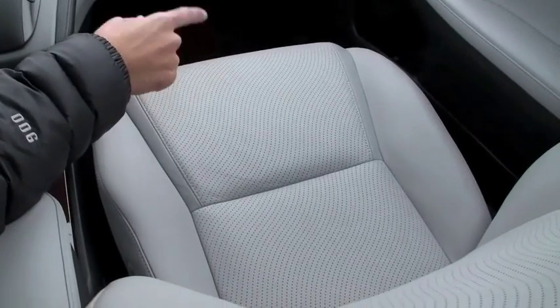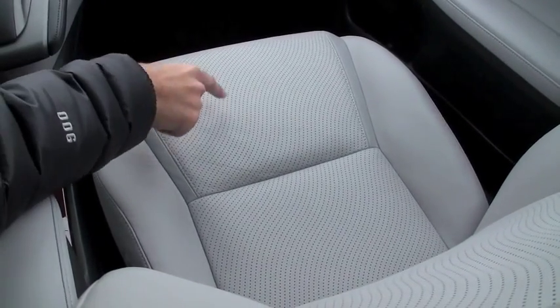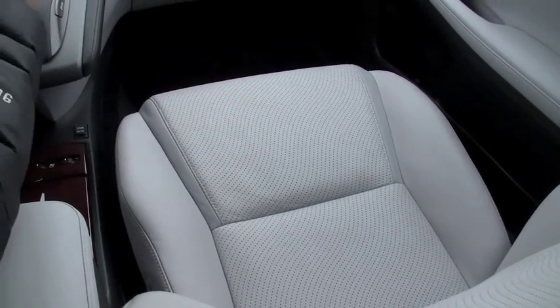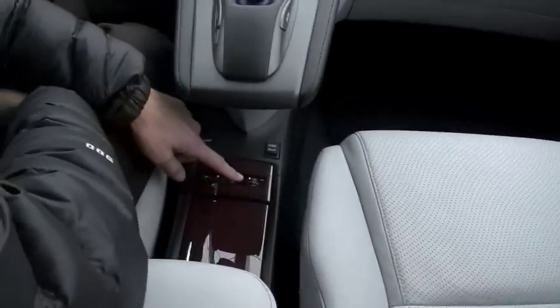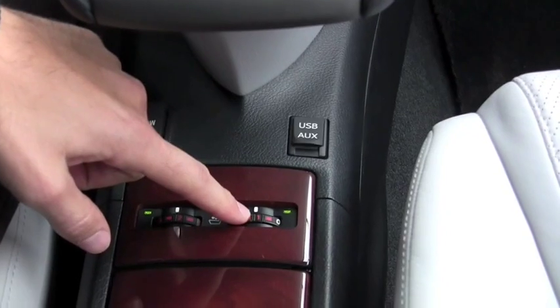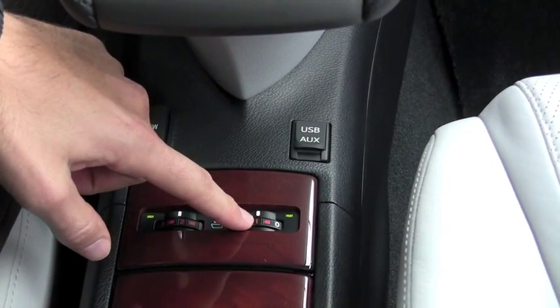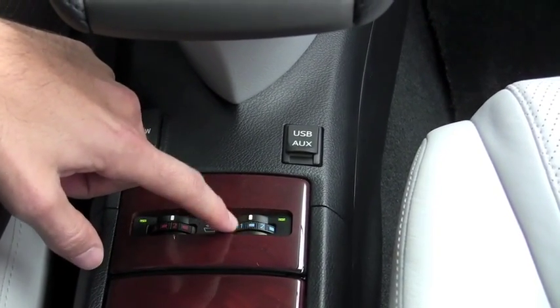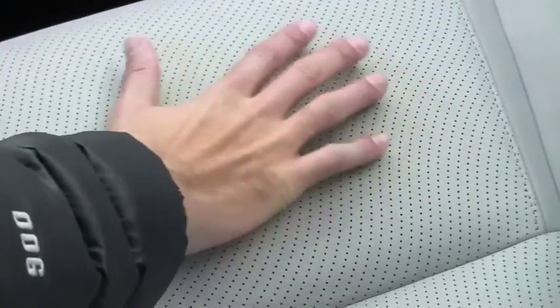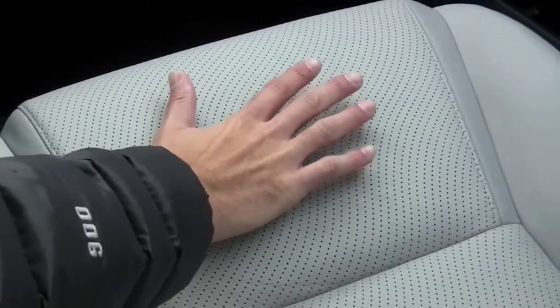In the Premium Edition, with the all-weather package, you can get heated and ventilated seats. Now what that does is that these controls right here allow you to either set the heat so you can make the seat very warm, especially on those cold winter days, or you can cool them. And when you cool them, there's air that comes out right here that keeps you nice and cool.